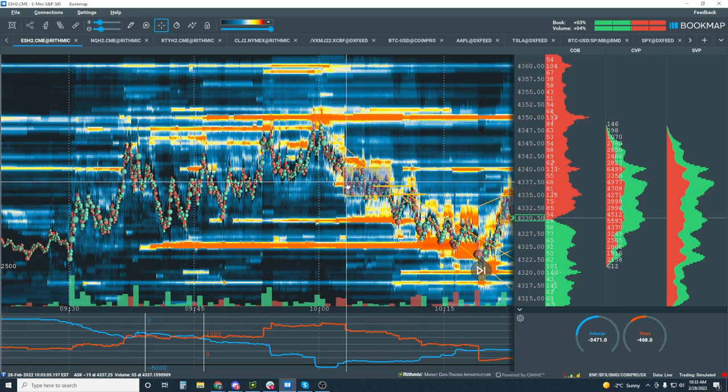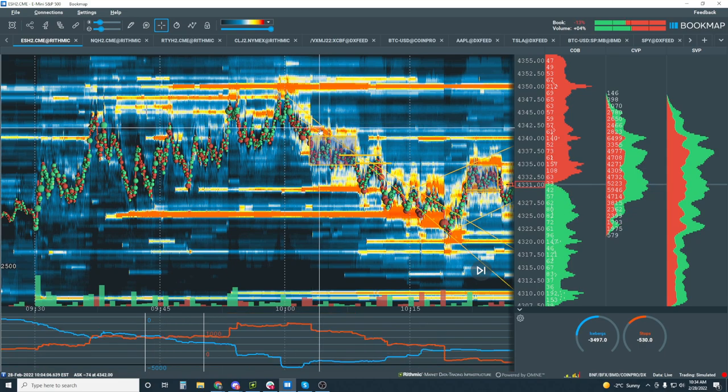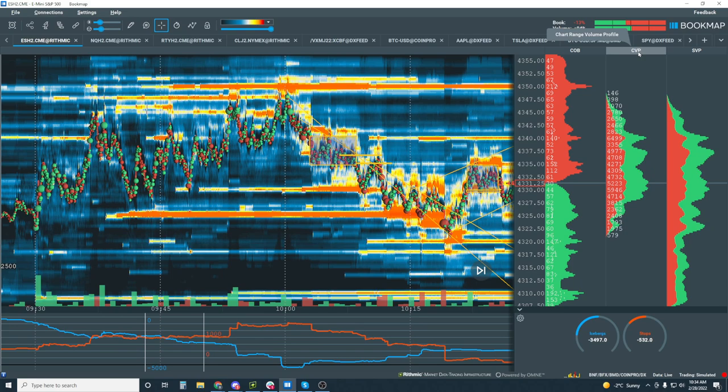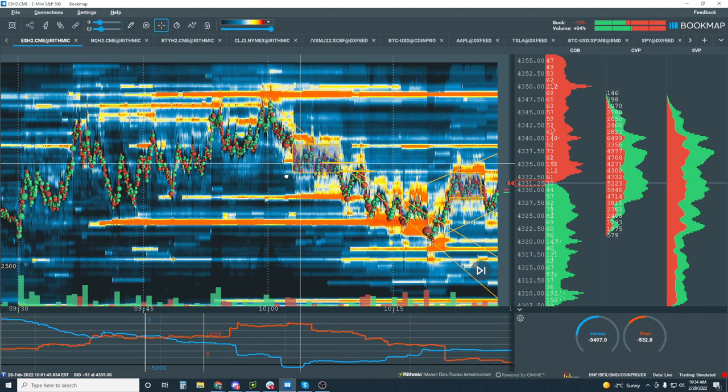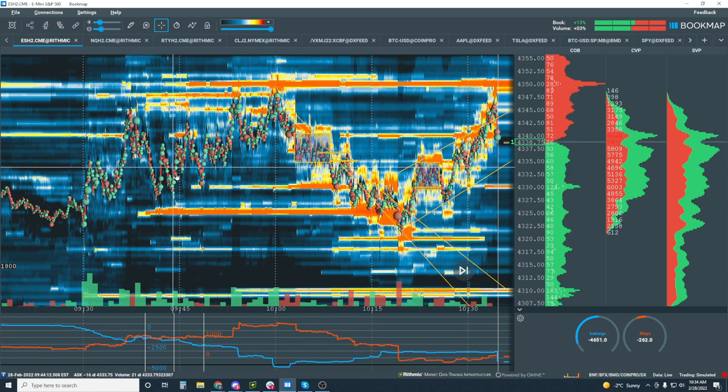There's kind of little hacks in here. Not necessarily hacks, but using Bookmap and using this chart range to our advantage. We use it all the time for software development. Like the CVP column is for chart range volume profile. The book and the volume and balance indicators are for chart range volume profile. Chart range data. Our CVD, we also use sometimes for chart range. So what we're going to do here is mimic it using our chart range here.